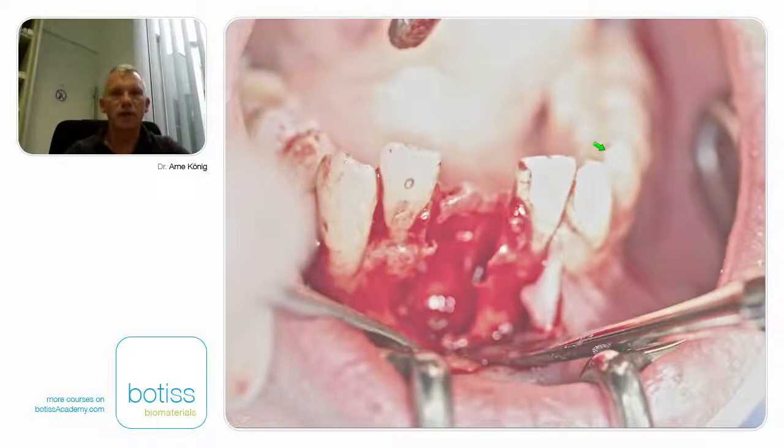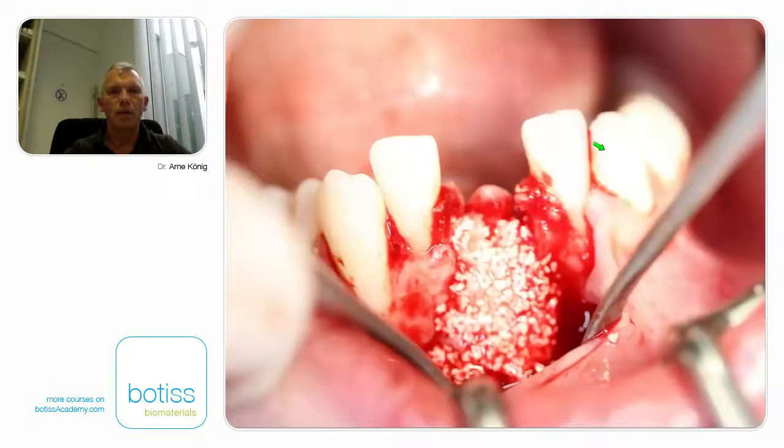You can see the great defect caused by the cyst in the front of the lower jaw. Mixed fibrin with human spongiosa. Is that the case?